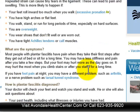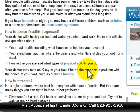So what are some signs and symptoms of plantar fasciitis? Typically, if you've been sitting for a while and then you get up and you have intense heel pain, that can be a sign and symptom of it. But if you are having other symptoms like foot pain at night, there could be other things going on, such as arthritis or nerve problems such as tarsal tunnel syndrome.